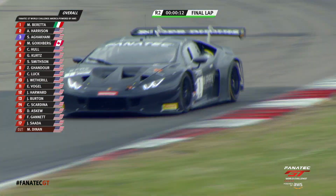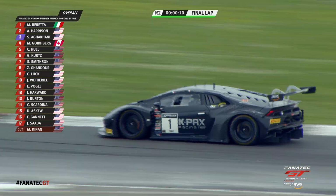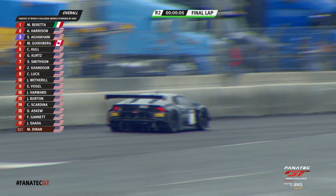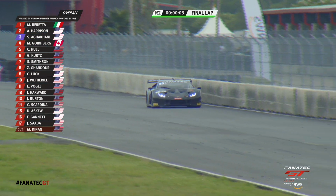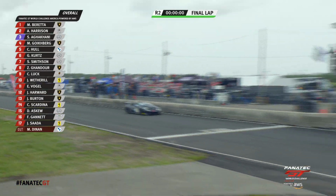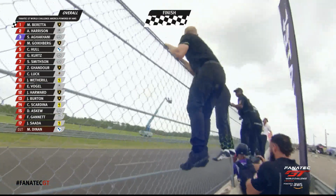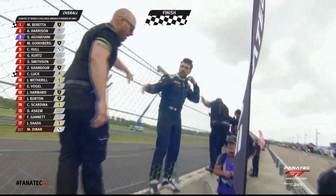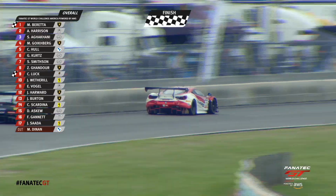An impressive drive from the Italian, Michele Beretta, taking it through turn number 16, and now just the run to the start-finish line. K-Pax Racing, Andrea Caldarelli, and Michele Beretta stay perfect. They sweep the weekend at Nola Motorsports Park. Here's Andrea. Congratulations all the way around, guys.